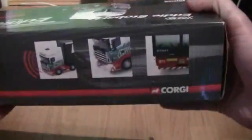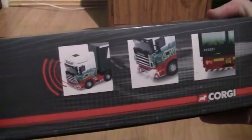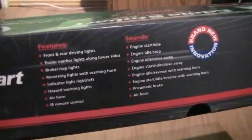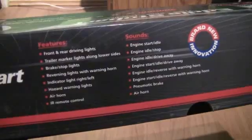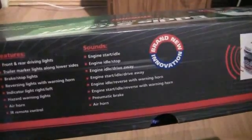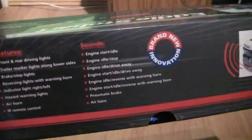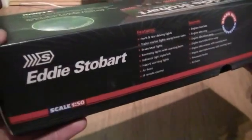So as we can see on the other side of the box here, we've got indicators, brakes, headlights, side lights, sounds, and as you can see there on the features, it says front and rear driving lights, trailer marker lights along lower sides, brake stop lights, reversing lights with warning horn, indicator light right and left, hazard warning lights, air horn, infrared remote control, which we'll get to in a minute, engine start idle, engine idle stop, engine idle drive away, engine start idle drive away, engine idle reverse with warning horn, engine start idle reverse with warning horn, pneumatic brake and air horn. And as you can see, it's in 1/50th scale.